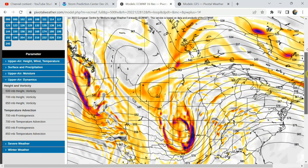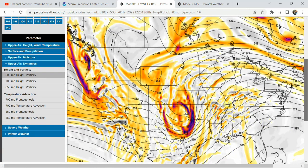This is 00Z on the 3rd. You can see that it looks a little bit different. There's multiple modes. You can see that there's some potential for discrete right here, but you can also see linear right here, and this is because of the zonal flow of this trough.